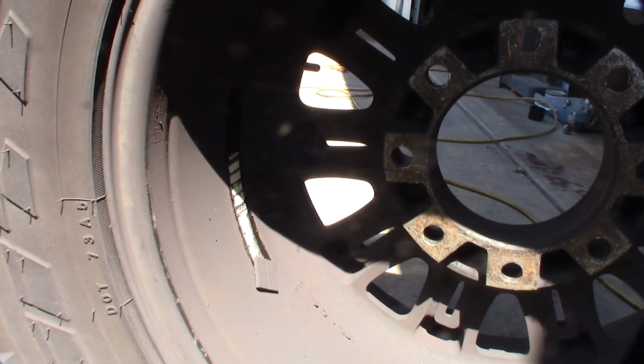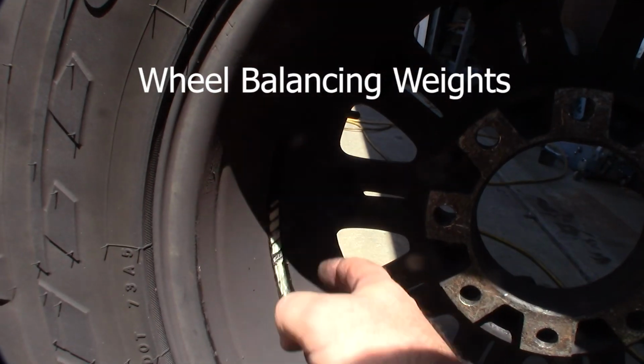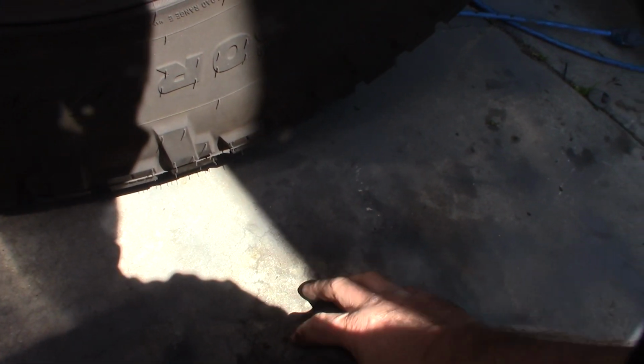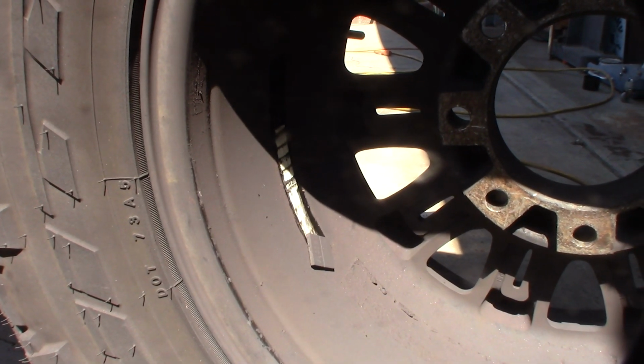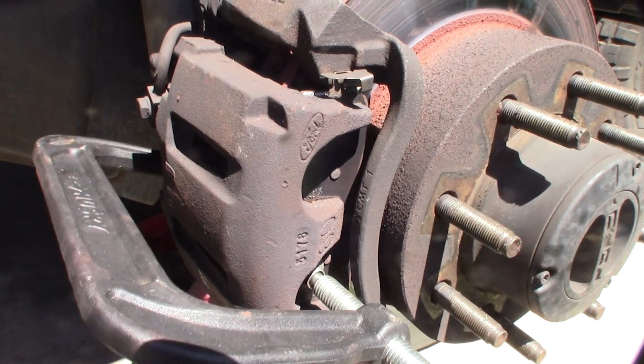But look at the weights. This is the weight. It looks like it slid down. It got so hot it slid down, and when I took the tire off, they all just fell off. Maybe I can glue those back on there, use sticky tape or whatever. But look at that, that's gnarly. I'm gonna see if I can push this piston back a little bit just to make it easier to come off.